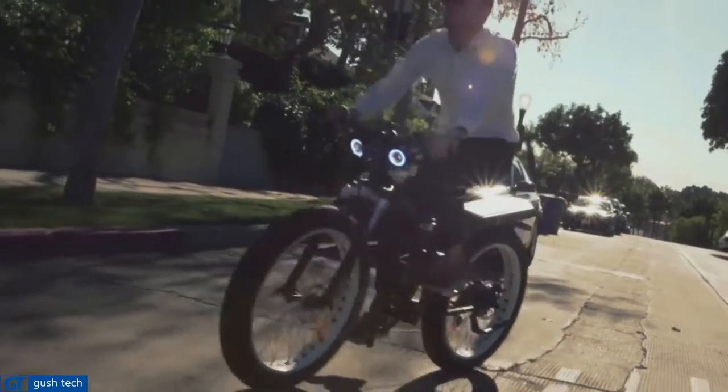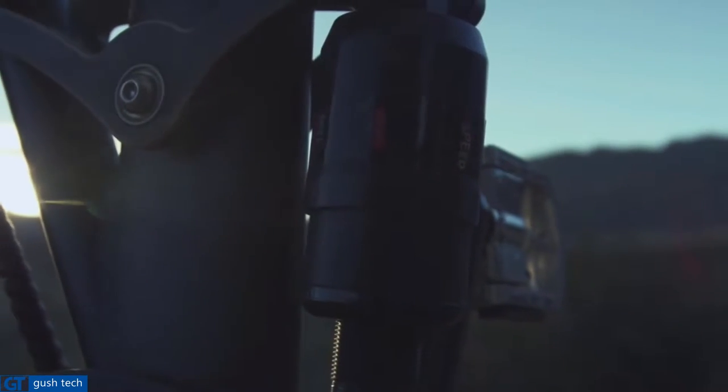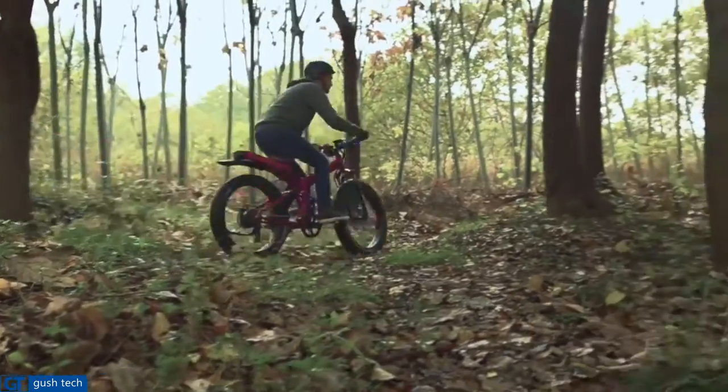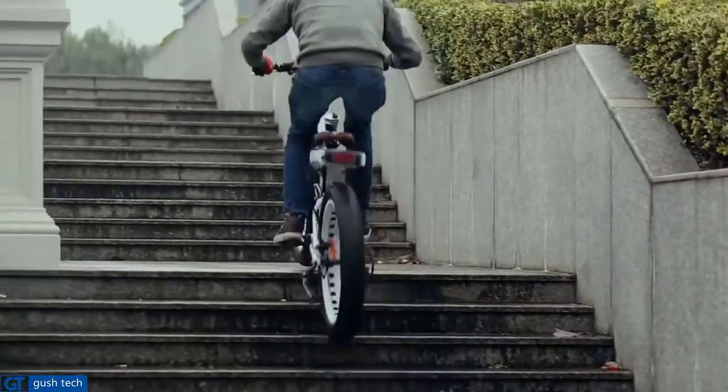MOAR offers the only affordable fat tire e-bike equipped with both front and rear suspension. Full suspension provides agile handling and a smooth, stable, and comfortable ride at any speed over any terrain.